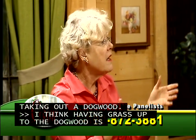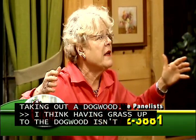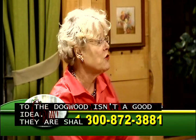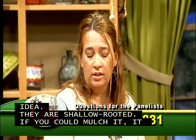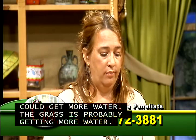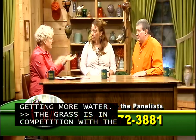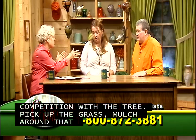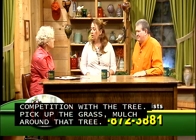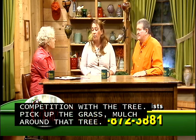If I'm not mistaken, if you could mulch it, then it can get more water, because the grass is probably getting any water that falls before the tree. The grass is in direct competition with that tree, so I would definitely take out the grass and mulch around that tree. Also, if you've got grass by a tree, it's more likely that you're going to hit it with the lawnmower, and any wound to it becomes an entryway for dogwood borers, and they are problematic in our area.